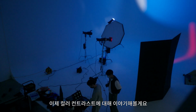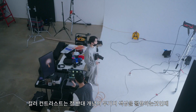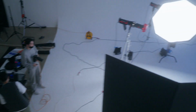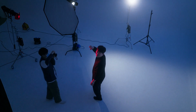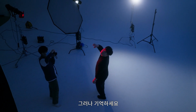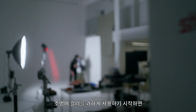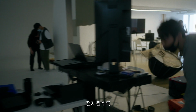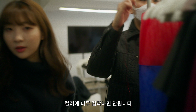Now, I will tell you about the color contrast. Color contrast refers to the use of two opposite colors. Color contrast gives a cinematic and dramatic effect to a photo and video. But remember, in particular, beginners tend to overdo it. If the color contrast is too much, the work looks cheap. The more restrained, the more beautiful it gets. Don't be obsessed with color.